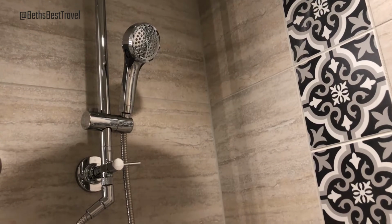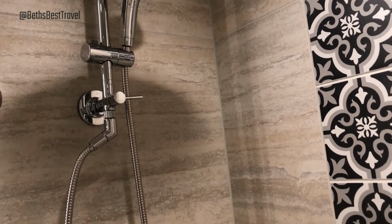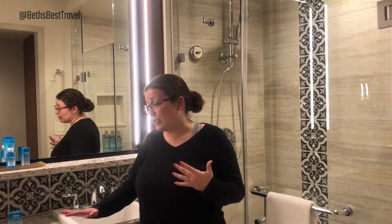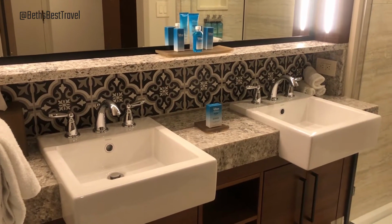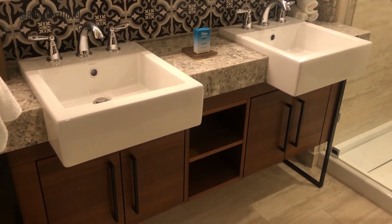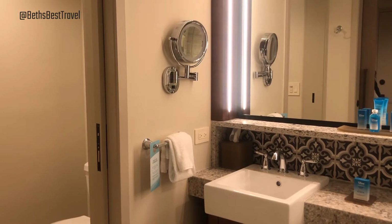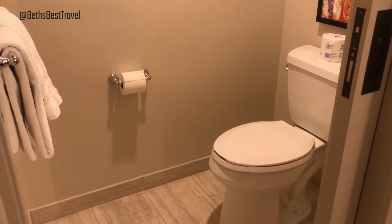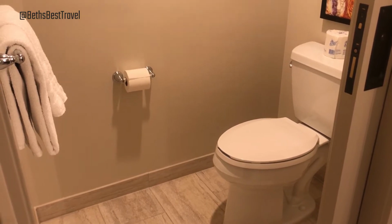This tower certainly is family friendly, but it does lend itself more to kind of business travelers. So you're going to see higher end finishes really throughout the room and throughout the resort. I really enjoy the tiling. You've got 2 sinks here. You do have a good amount of storage space as well. You have a makeup mirror, nice large mirror in general, and then the toilet is actually separate from the rest of the bathroom, which is again nice to have, especially if you have multiple adults in the room.